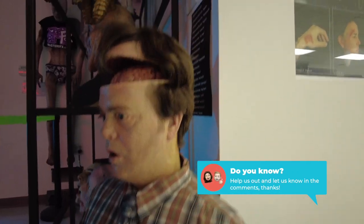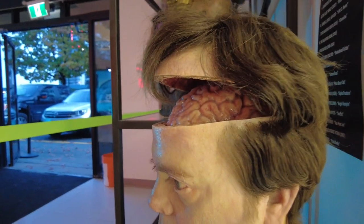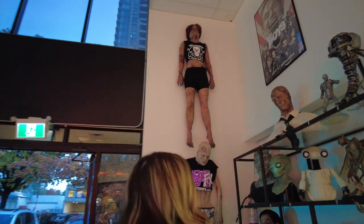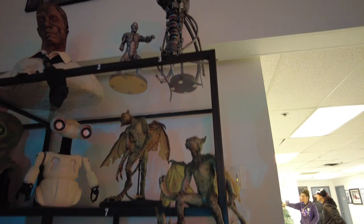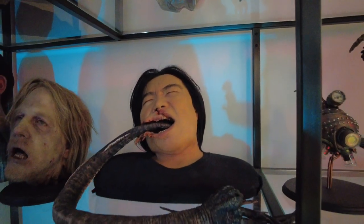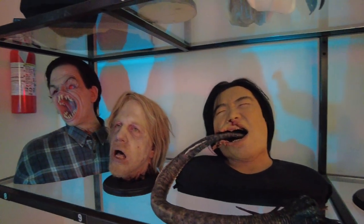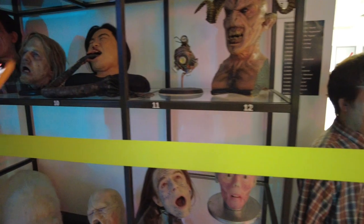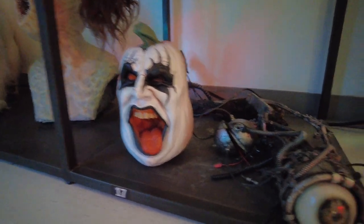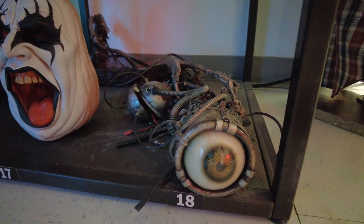Wow, that's really cool. There's so much stuff up here. Every time I look around, there's stuff on the walls too. Absolutely incredible stuff here. We've all been there. He's having a bad day. Ooh, it's like the nun's mouth from The Conjuring. Look at that guy. Is that like the Kiss head? It's a Kiss pumpkin. Look how we're filming the exact same stuff. Look at the eyeball. I like the eyeball. It kind of reminds me of the eyeball in Star Wars.